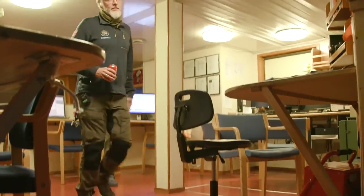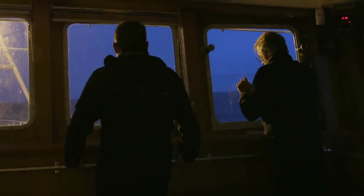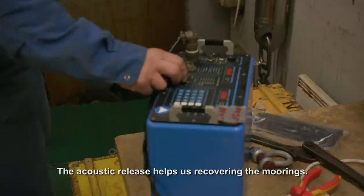We did not find it, the echo sounder. So what we're doing now is to try to inquire via the deck unit of the acoustic release that is down there to see if we get a signal from it at all. The acoustic release helps us recovering the moorings.